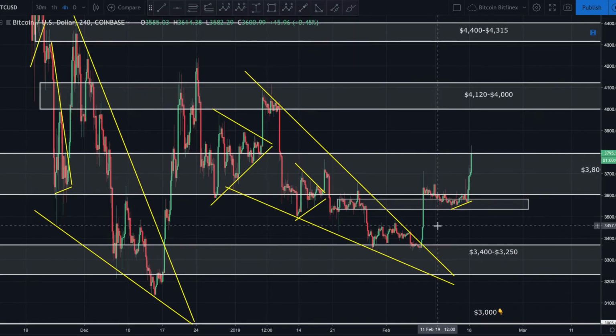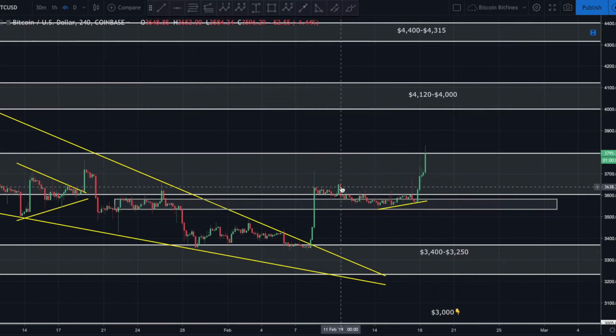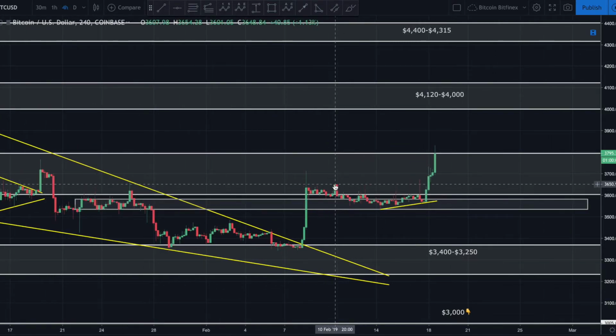And if we zoom in here, guys, I told you what I wanted to see the price take out was this prior high, this little juke right here. I told you if we could break above this prior high, we were very likely to break up above this little wick right here, and that's exactly what happened.